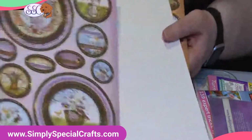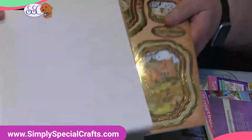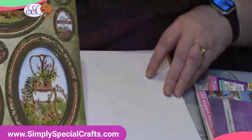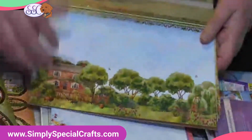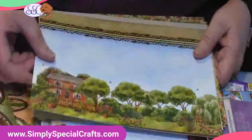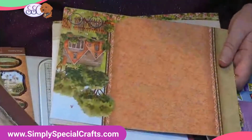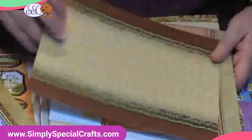2, quick look. 3, 4. Whoops. 4. See what else is in there. Beautiful cardstock. Hey, that's beautifully foiled. Look at that. As is this one.